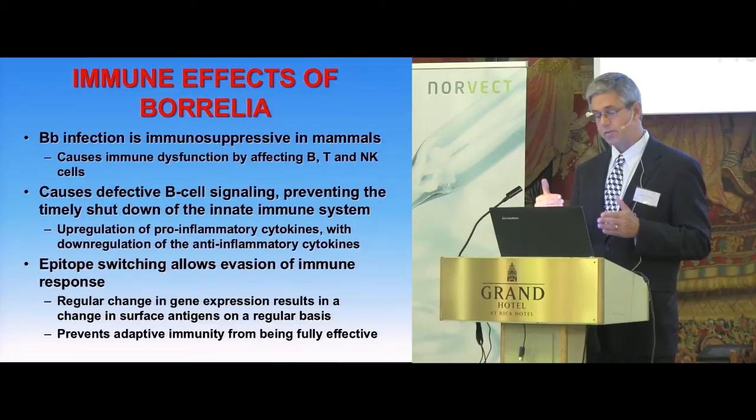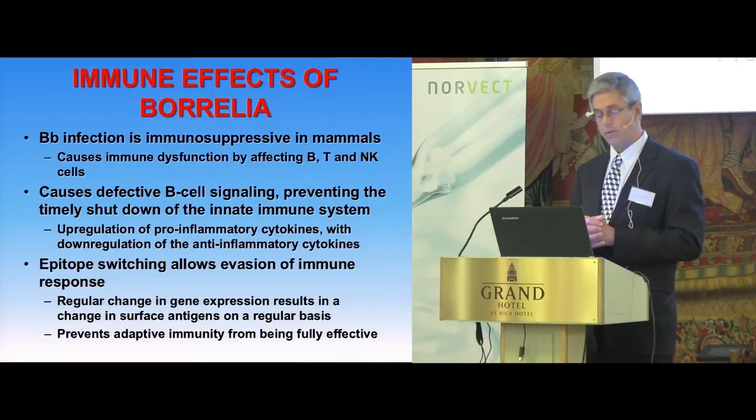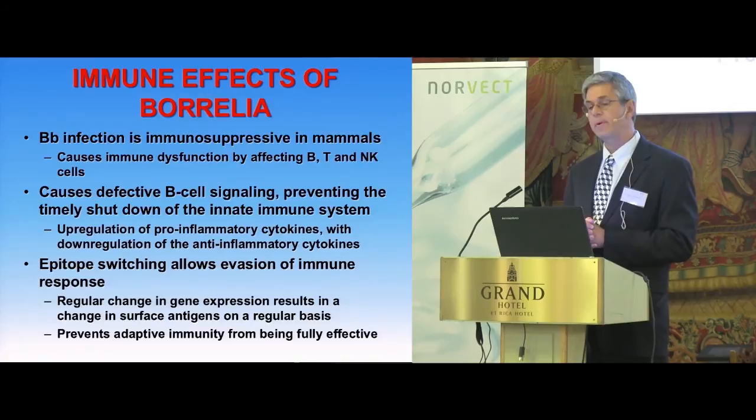The B cells don't turn off. So the innate immune system is constantly activated. And that is why we have this upregulation of cytokines, the inflammatory mediators. Well, Dr. Horowitz will talk more about that later. And the anti-inflammatory cytokines are turned down. One of the immunologists I've worked with has called this not an autoimmune phenomenon, but an auto-inflammatory process.